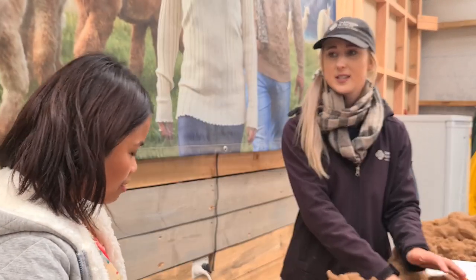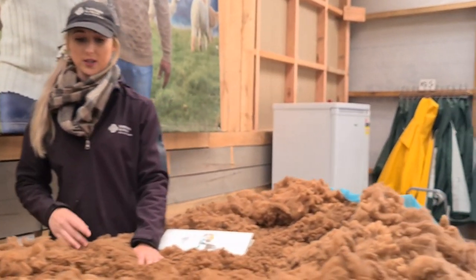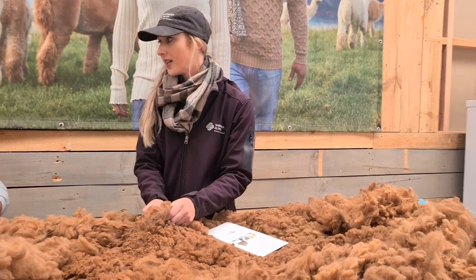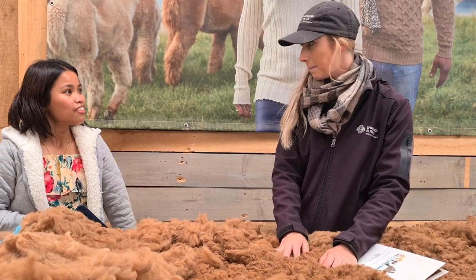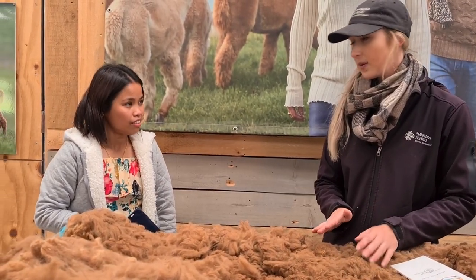So their fleece is 3 times warmer than sheep wool. And a really good alternative natural fibre as well. So as you can feel, it doesn't have the lanolin oil in it. So it's hypoallergenic. It also feels like cashmere. But with cashmere, you have to dye it to get the colour range that we do naturally with the alpacas.